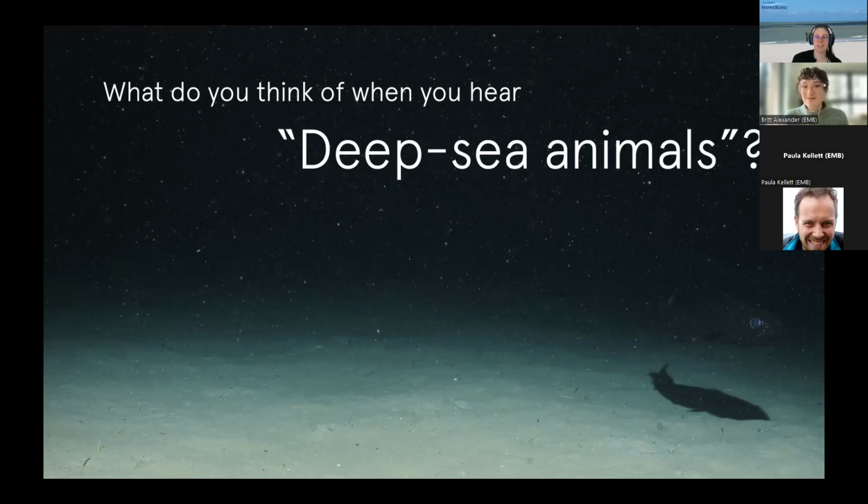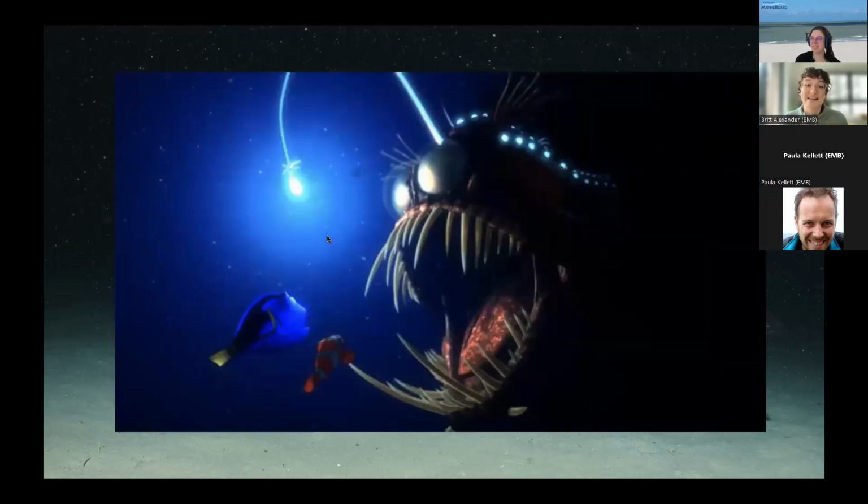It's a similar sort of narrative you'll find if you look across media, if you look across any sort of deep sea related output, it's the same things that are continuously coming up again and again. So outside of deep sea science, potentially even in marine biology, there's the same sort of imagery that comes to mind, and it might look something like this.